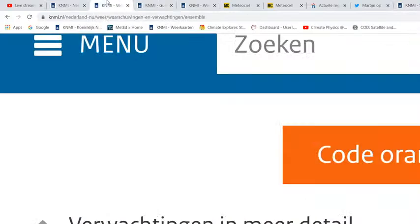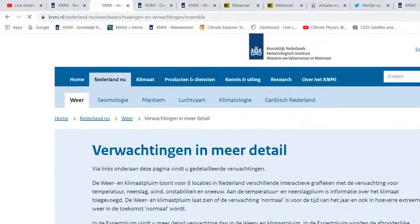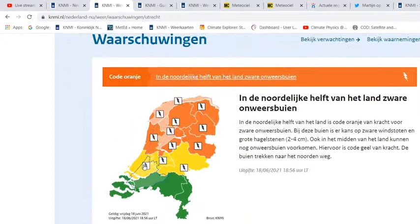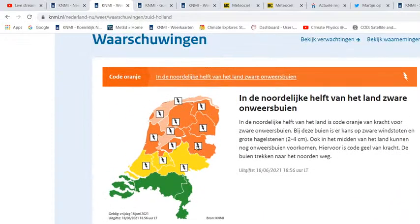So let me get an idea of the warnings right here in the Netherlands right now. So KNMI has issued a code orange for almost the entire country now. It's lifted in multiple areas now to yellow. This is my province, for example. Need to load it first so that I can get a good overview here. The cells we're watching are in this orange area. This is where the most dangerous cells can occur.